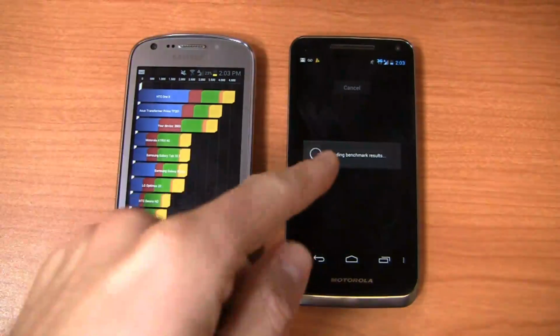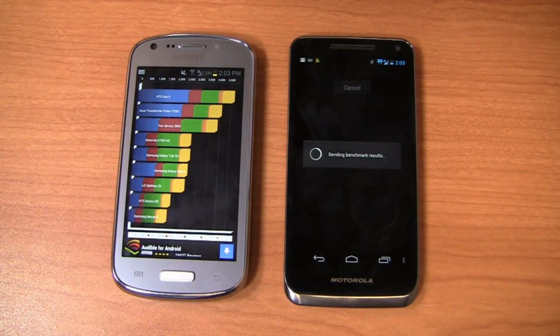3,903 over here on Quadrant Standard. This one is still sending, taking its sweet time. 3,903. Let's see how this one performs. Sending.